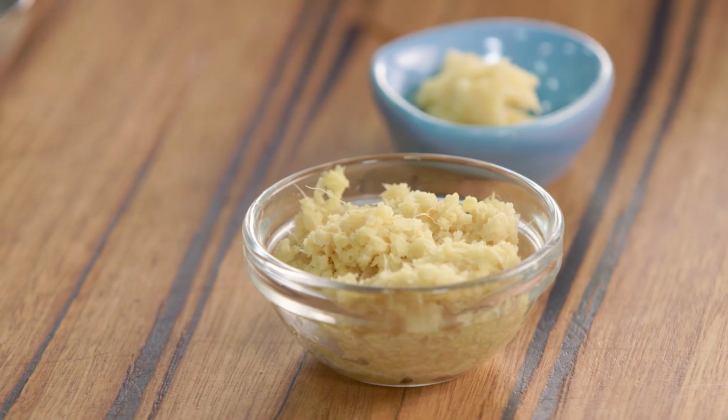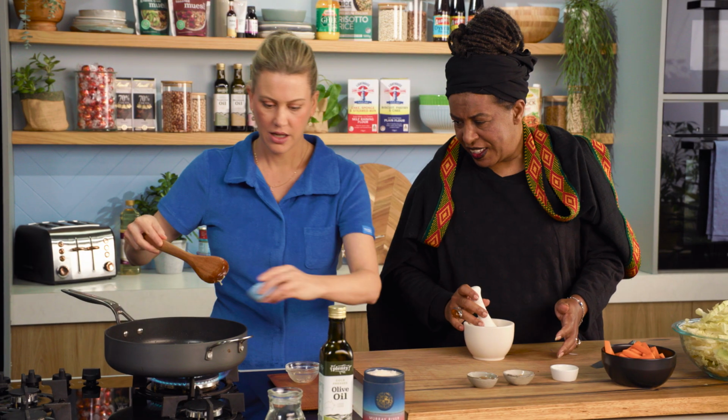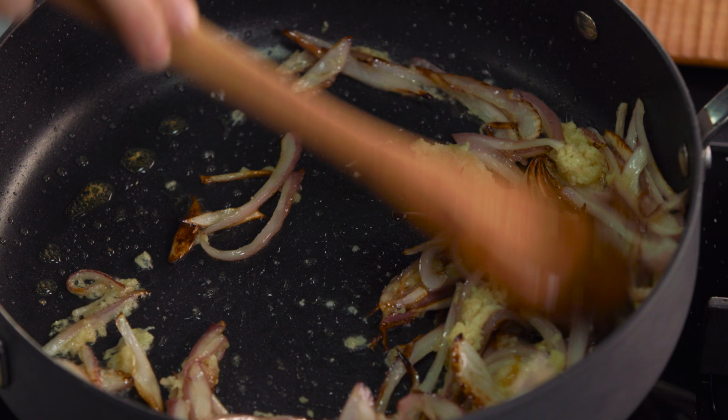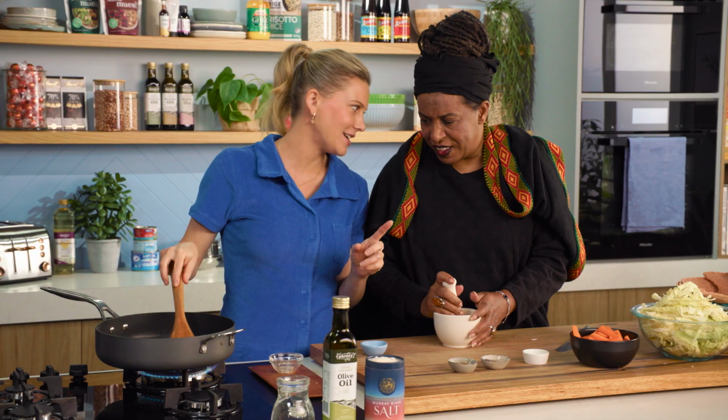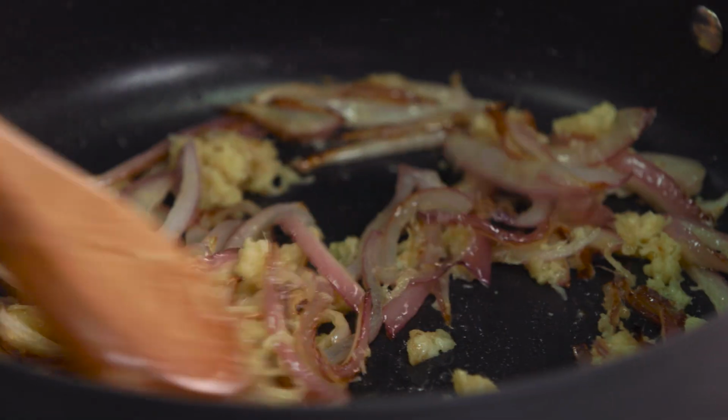Do you want me to add... Add garlic and ginger. Beautiful. So lots of fresh ginger, fresh garlic. Fresh is best. That's why you taught your kids young to peel all the garlic, right? And it smells so good.